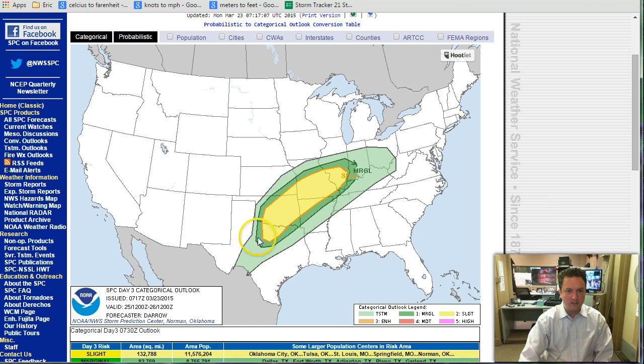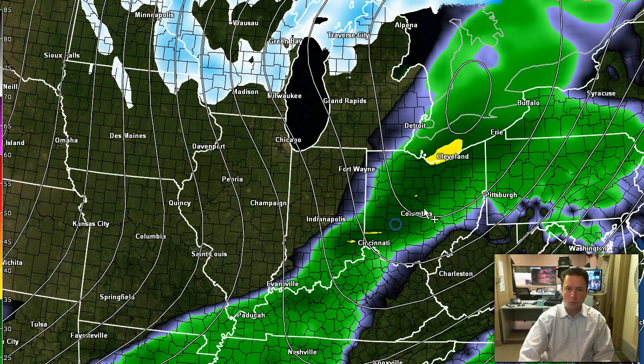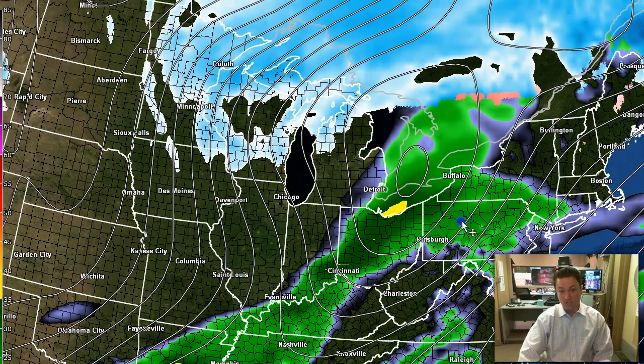They've got the yellow area, the slight risk of severe weather, mostly damaging wind and hail from about Dallas up to about St. Louis. So that's something to keep an eye on. Notice there could even be thunder up into parts of western and southern Ohio. I can't totally rule out thunder here Wednesday late in the day and into the night, but it's not very likely at all. I think it's much more likely off to the west. What is likely is a big change in the wake of this cold front.